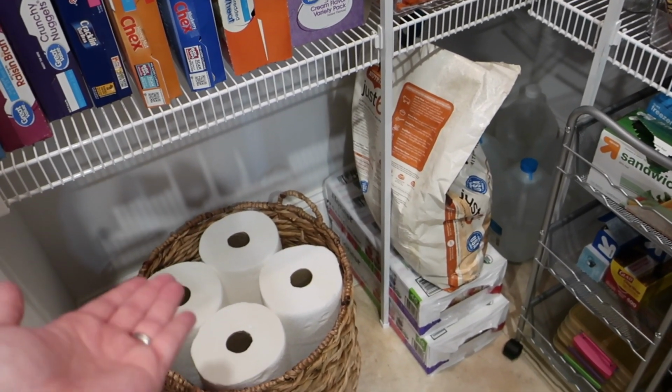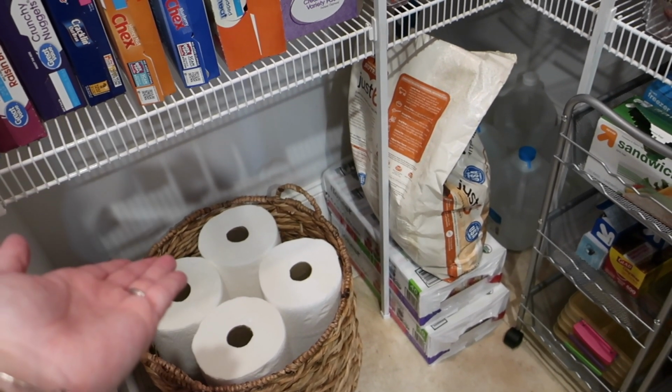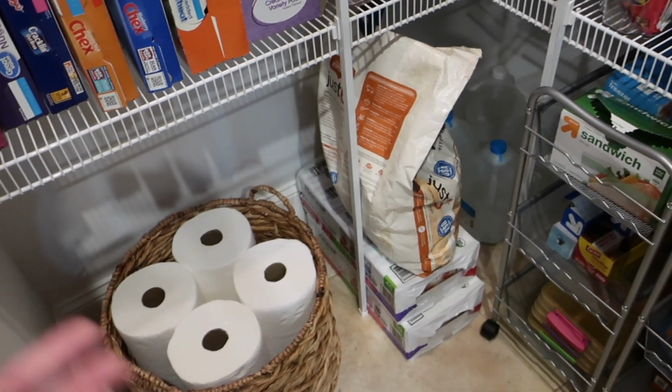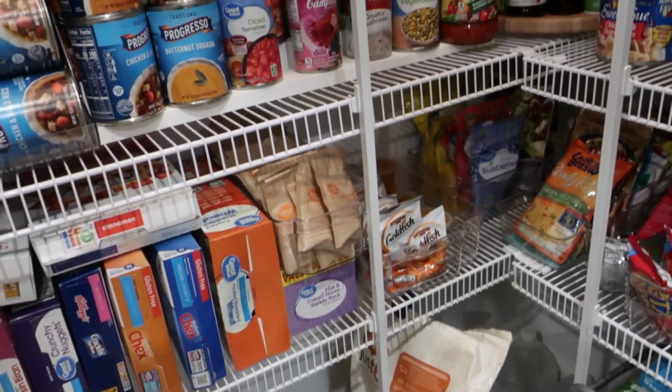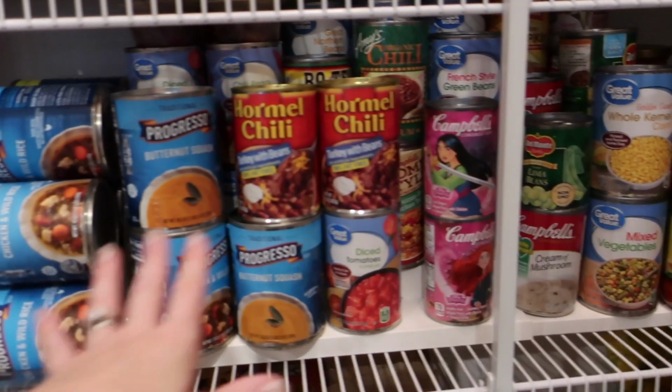I was already stocked up on paper goods, so luckily I didn't get involved in that whole mess. I buy my paper towels and TP in bulk from Costco just generally, and then we stock up every couple of months. So I already had, luckily, a number of things like that on hand, and I had a pretty good can selection, but I did try to add to that a little bit.